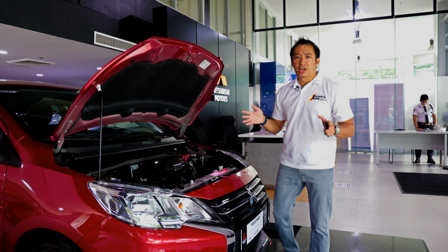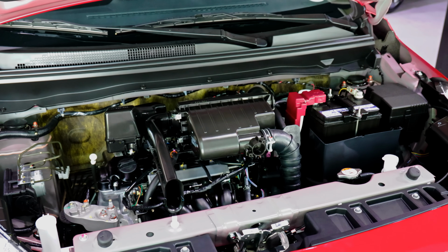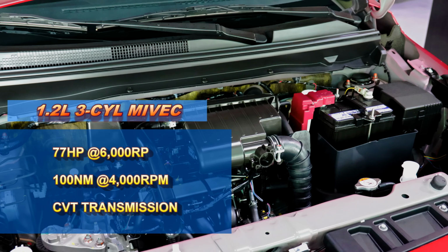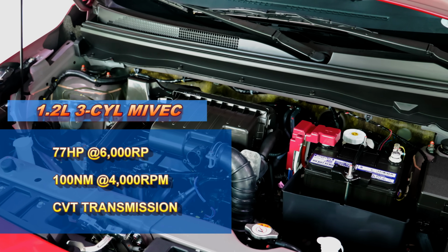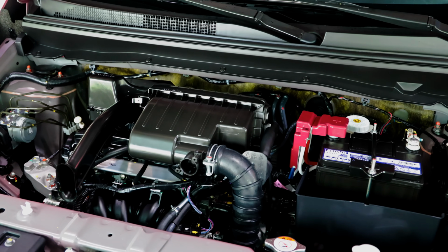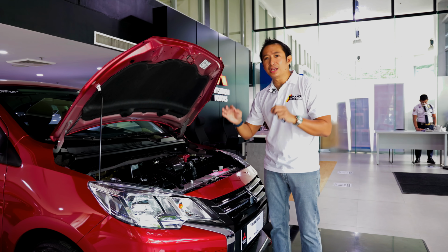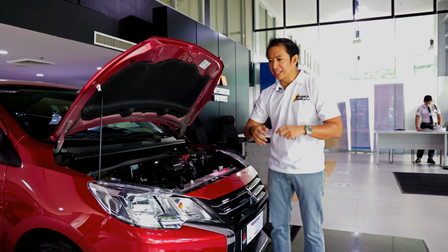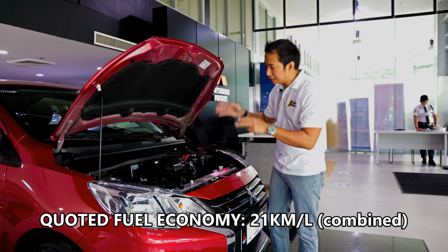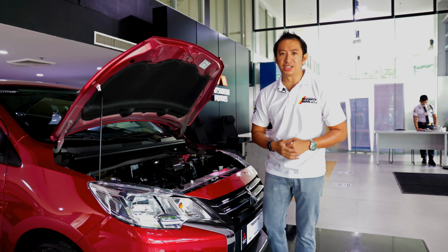The engine of the previous Mirage gets carried over into this facelifted model. As such, we get the same dependable 1.2-liter 3-cylinder naturally aspirated MIVEC engine that can put out 77 horses and 100 Newton meters of torque. Now, the transmission options are still the same. You could either spec it in a CVT or a 5-speed manual transmission. Since this is the same motor as the outgoing model, we get the same stellar fuel economy figures. At the quoted combined fuel economy of 21 kilometers per liter, this new Mirage G4 will get the same fuel economy as the other budget city cars in its segment.